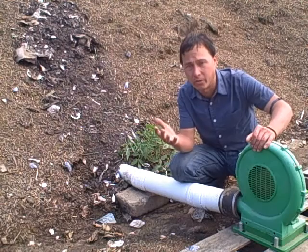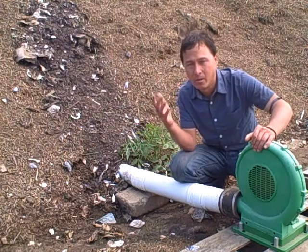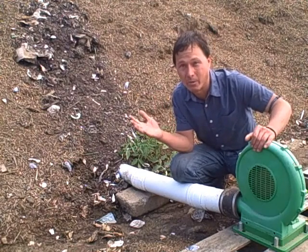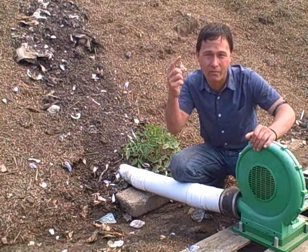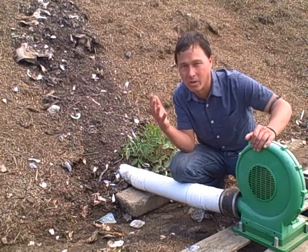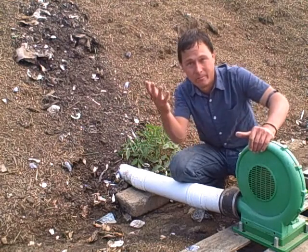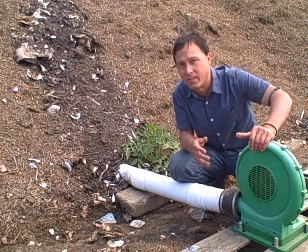You could also do a similar thing by actually turning your compost pile. You know, I'm lazy these days, so I don't like turning my pile. Instead, I like the compost tumblers. So be sure to check my past videos on how to use a compost tumbler properly for the best results, and make some compost in just about a month or so from what I've experienced.